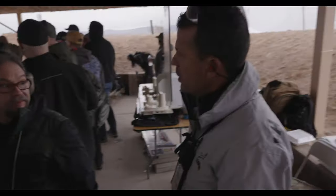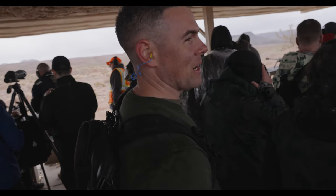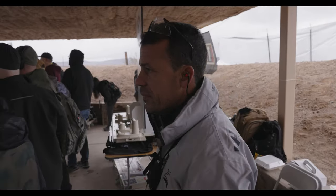It's 416. What's that? 416. 416? So not quite 50. Not quite. It's got better numbers than 50 cal. It's faster. Still massive. It's bigger than 338, smaller than 50. So that one, we got a 338 right there. Okay.